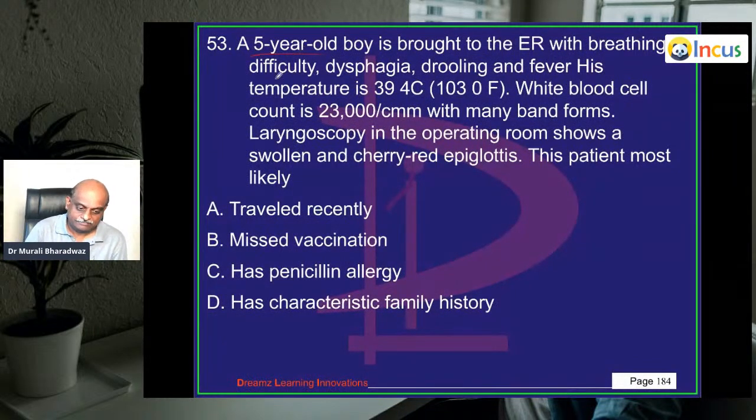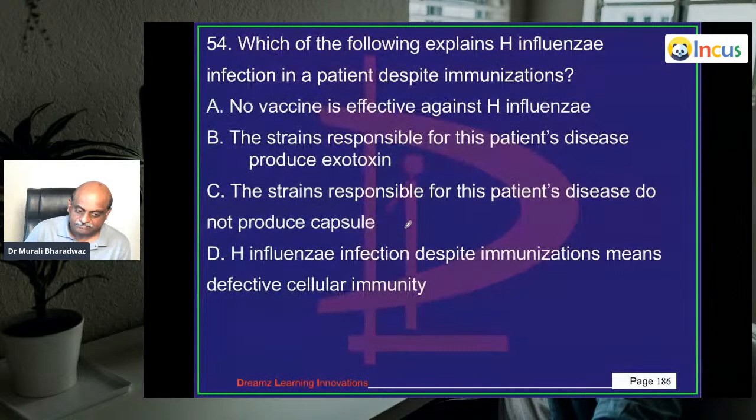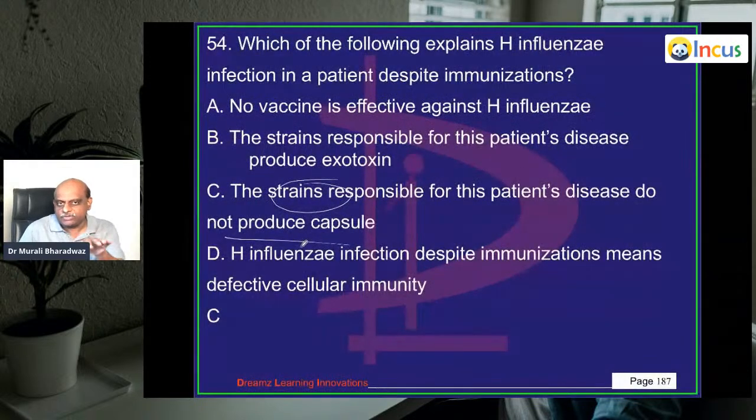A 5-year-old boy typically has breathing difficulty, dysphagia, drooling, fever, high temperature, high WBC count. Cherry red epiglottis: acute epiglottitis is because of H. influenzae. And why does H. influenzae occur? Because of a missed vaccination. In spite of immunization, people may develop H. influenzae. Why? Because the strains responsible do not produce a capsule. That's a possibility because your vaccine is directed towards the capsule of H. influenzae, and in spite of taking that, unencapsulated strains can still infect a person immunized with the Haemophilus influenzae type B vaccine.